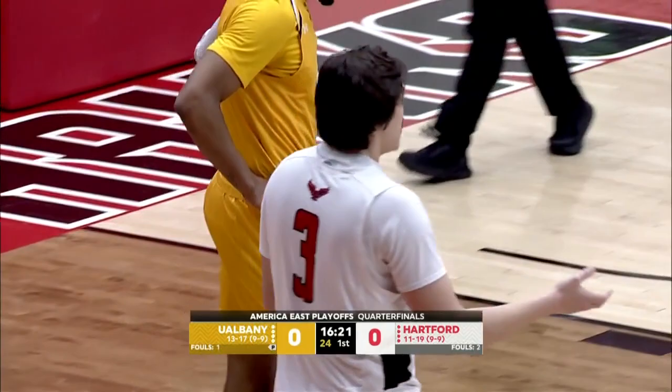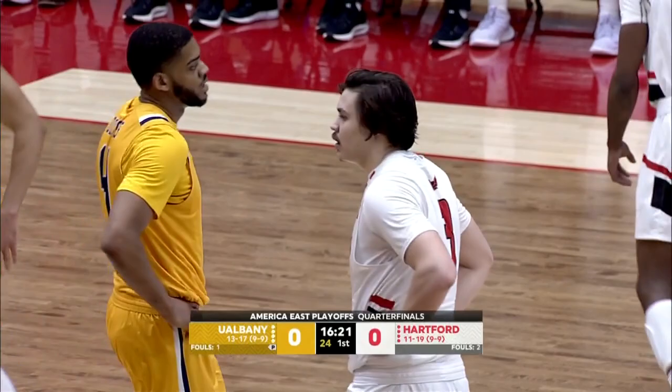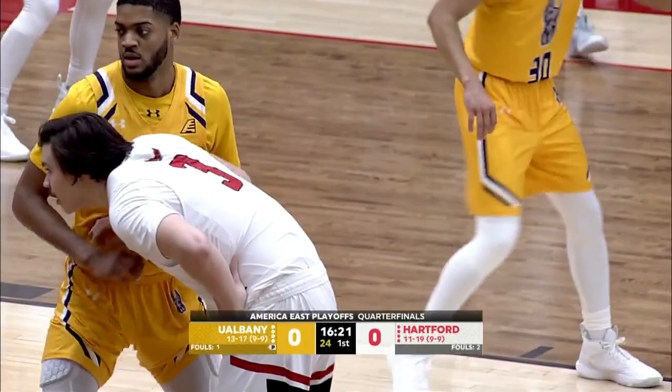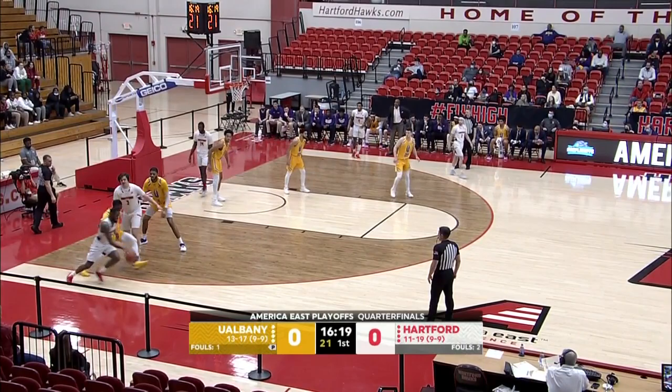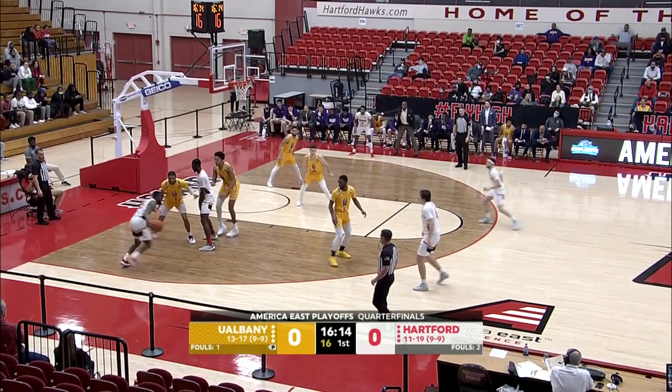Well, listen, when you're playing with some extra nerves that the postseason brings in, let's face it, there's an extra bit of something on the line here for Hartford. Everybody knows it. We don't talk about it that much. But last season in the America East, there's a lot on the line here for these kids. So that energy and learning how to deal with that, it's actually easier to play defense than it is to come out and make shots at your normal clip.